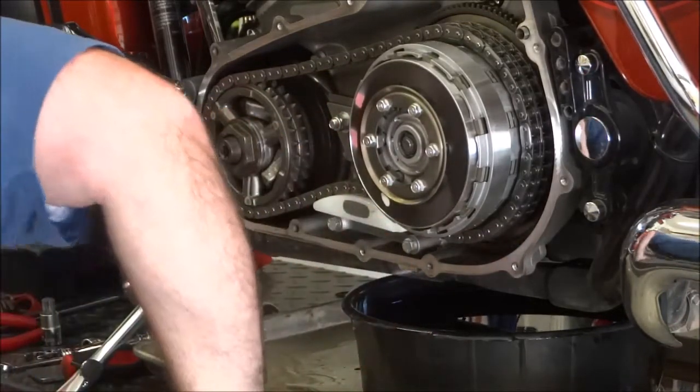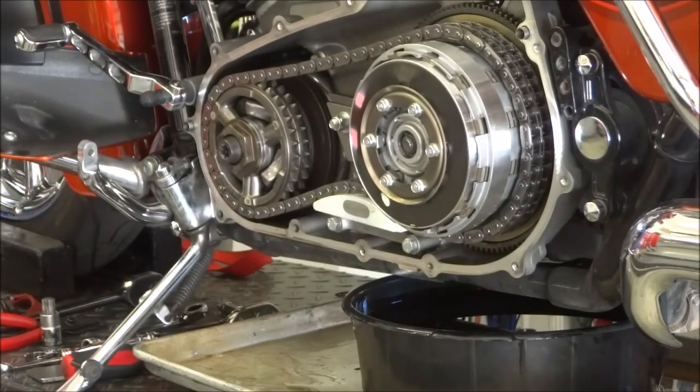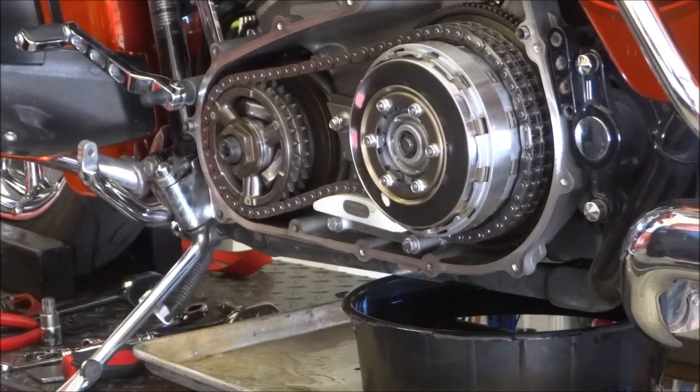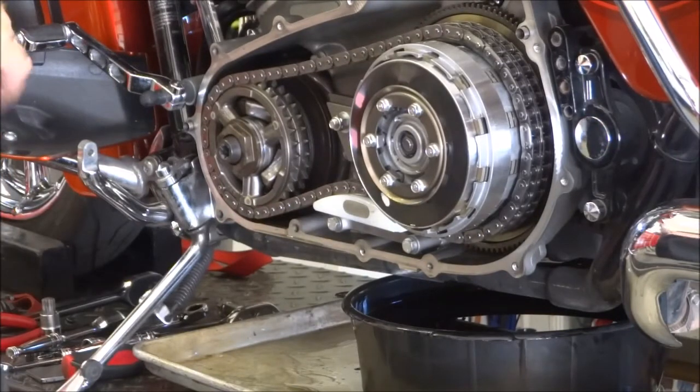I'm going to double check the spec on that one because I cannot remember. I want to say it's going to be in the 20 to 25 foot-pound range. Let me double check. Okay, that nylock gets tightened down to 21 to 29 foot-pounds. So I'm going to torque that to about 28.